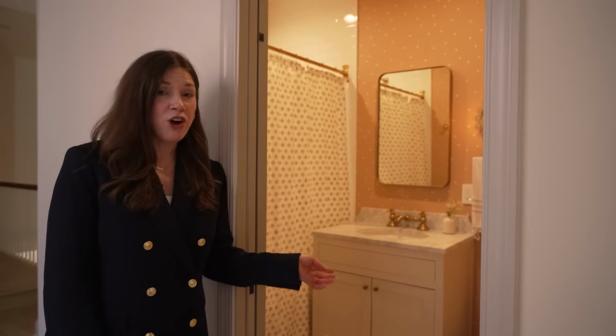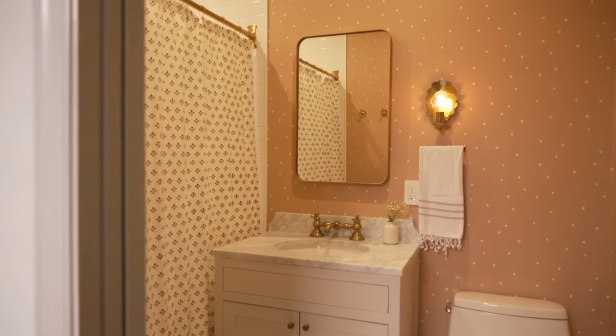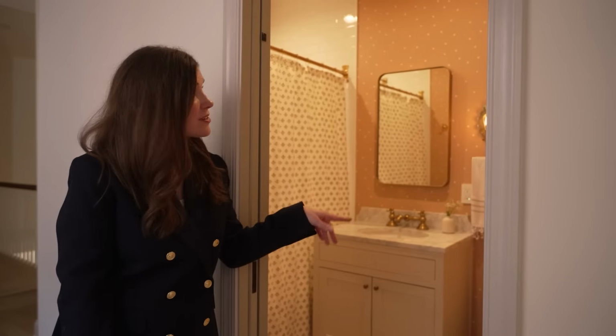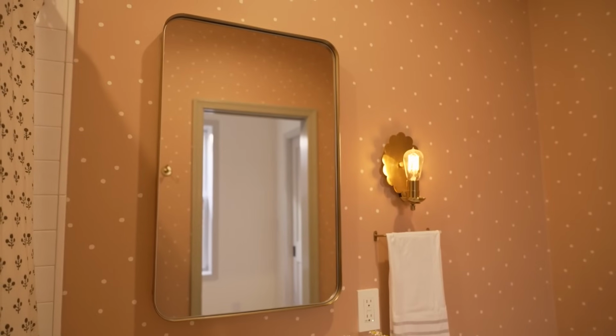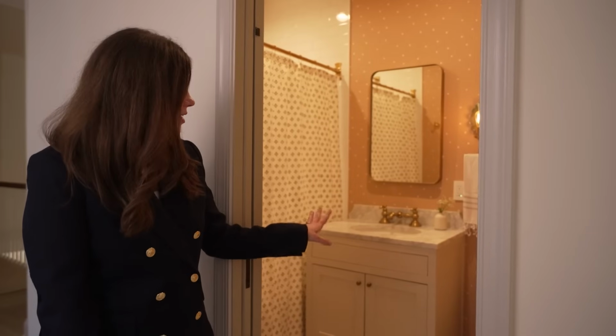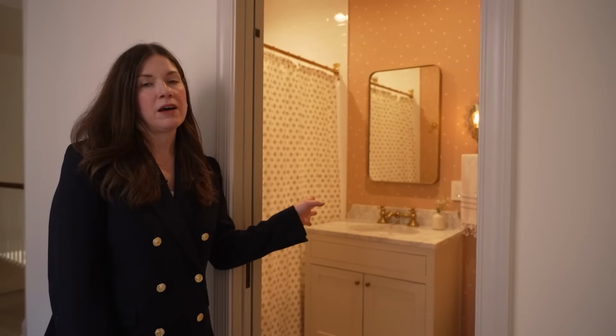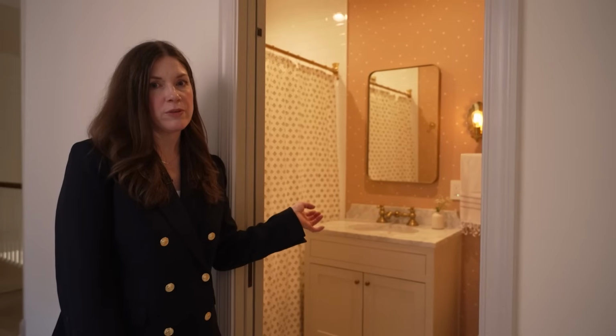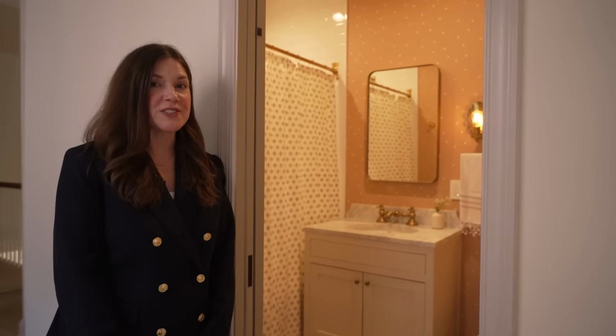So this is our hall bath. This is primarily my daughter's bathroom. So I really wanted it to reflect her. She picked out the wallpaper. It's this cute little polka dot Sandberg wallpaper. We did a little tile pattern on the floor, a custom vanity, and then again went for the marble countertops in this space and stuck with the brass fixtures as well.